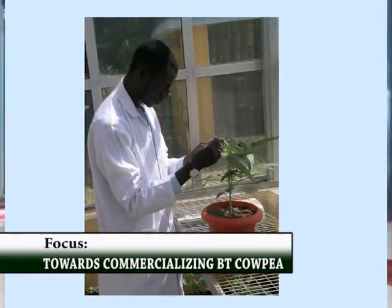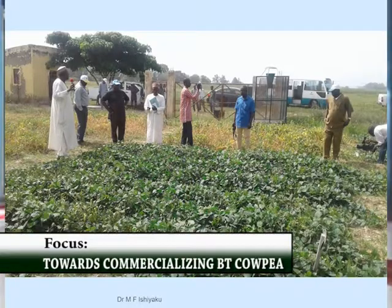Then in the early 2000s, people said, hey, since the Bt genes have been successfully used in maize, in soybean, in cotton to control similar insects, can we get our hands on this Bt gene, put it in cowpea to save our crops? So the problem is how to get it. So we negotiated, AATF took the lead, negotiated and got the Bt gene free, so we can use it to protect our cowpea and develop cowpea varieties.